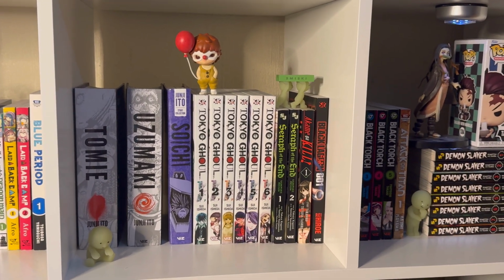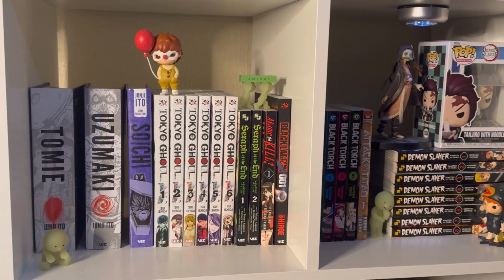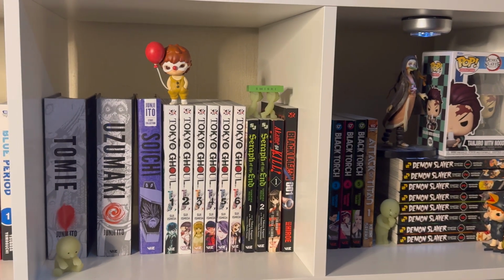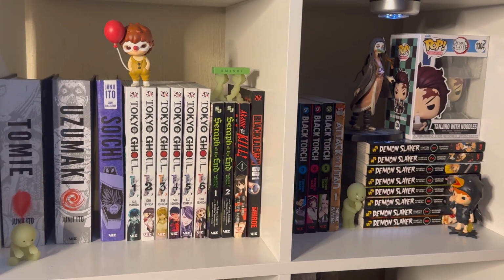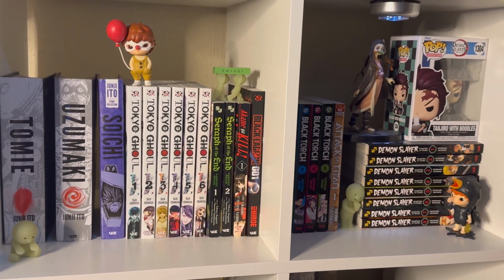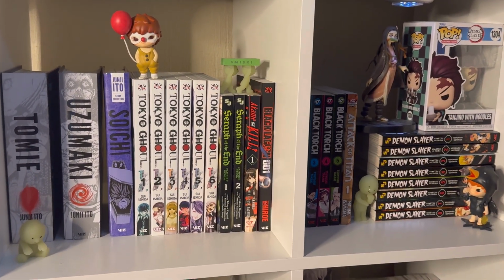And then I've got Seraph of the End volume 1 and 2. I do want to get more Seraph of the End, I just never really see the volumes anywhere, but it's a series I really like. And then I've got Akame ga Kill volume 1, again another series that I've struggled to find anywhere, and same thing with Black Lagoon as well.